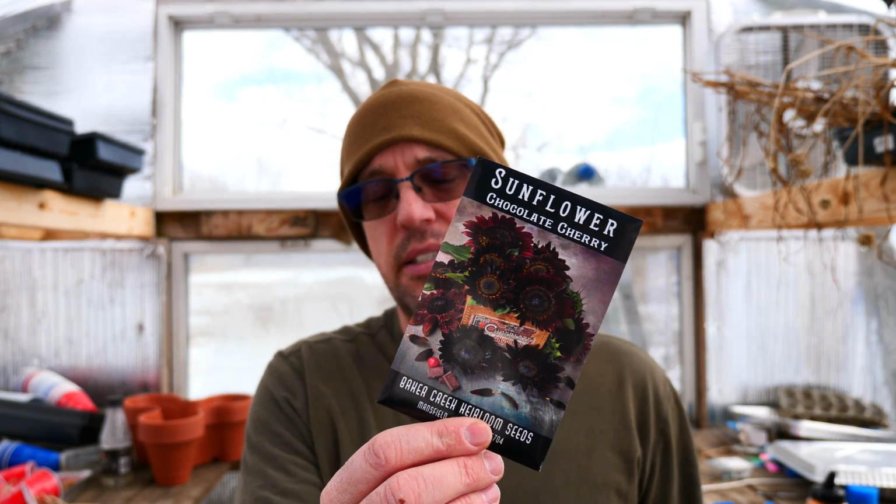Honestly, Shelly doesn't really like sunflowers too much, but I convinced her to get some of these this year because they kind of have a daisy look to them. And then another one is calendula. We like calendula. It's very pretty. It's also a medicinal flower, has a lot of medicinal uses. So looking forward to getting this growing.